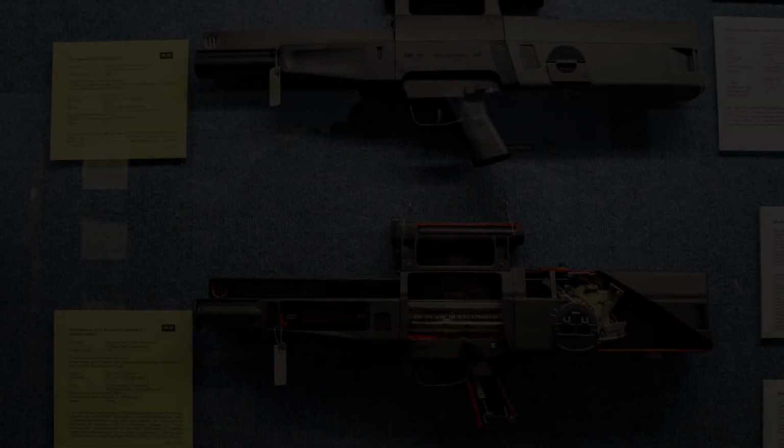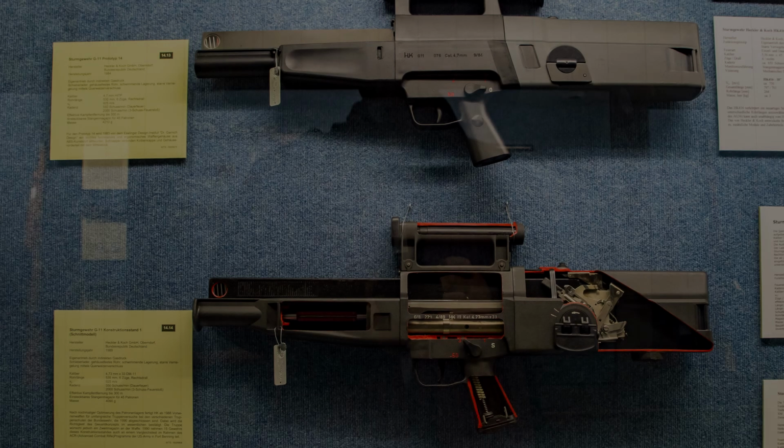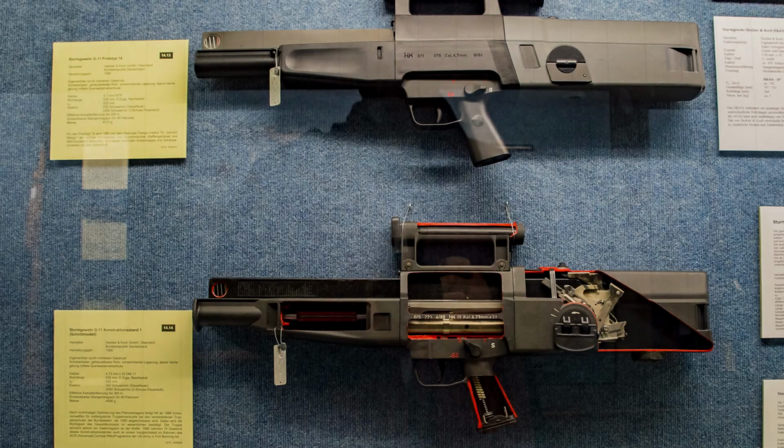Today, the G11 remains a cult icon. It never saw combat, never left prototype, and yet it continues to fascinate gun enthusiasts, engineers, and gamers alike. Its design has inspired countless sci-fi weapons, from Halo to Call of Duty, and its daring leap into caseless technology still echoes in modern research.